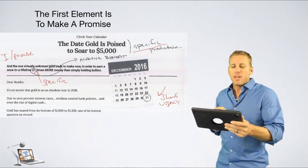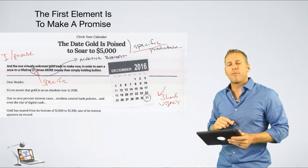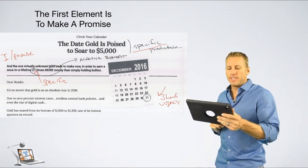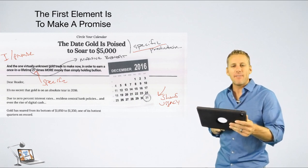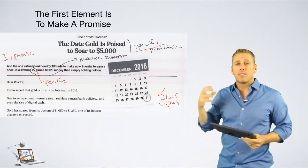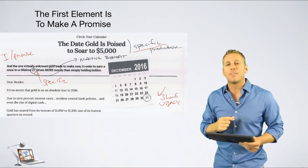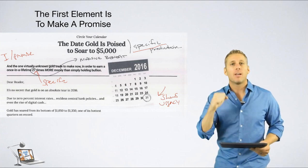But here it is. The date gold is poised to soar to 5,000. And the one virtually unknown gold trade to make now in order to earn a once in a lifetime 27 times more than simply holding bullion. So there's your promise, right? The promise is that gold is going to jump to 5,000 and you can make 27 times more with just this one single trade. All right, there's the big promise.